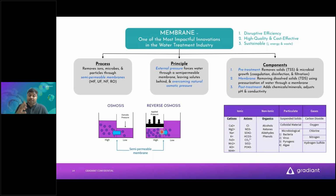So commonly, membranes face four contaminants or impurities, which are classified in this table below. First is ionic or inorganic content, which are primarily the cations and anions in the water. These are calcium, magnesium, chloride, nitrate, sulfate, carbonate. The second category is organics like alcohol, ketone, phenols, aldehydes. The third category is particulate matter. These are suspended solids, colloidal material, and microbiologicals like bacteria, virus, algae, and so on. And last but not the least, the gases, because when the water absorbs air, it has dissolved oxygen, carbon dioxide, chlorine, nitrogen, and so on. So these are the key impurities of a typical membrane.